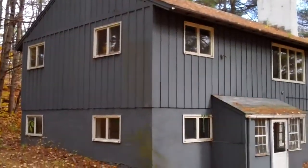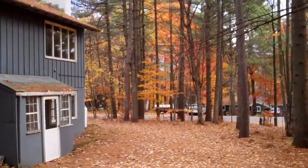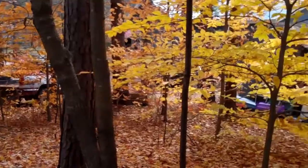Here's the view from the back of the house. We can't hear the leaf blower going across the street quite as loudly. And here's the tree line between the properties. The neighboring house.